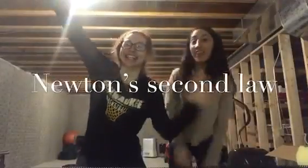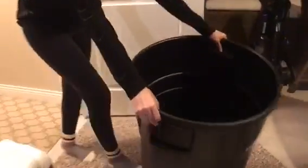Newton's second law. What's Newton's second law, Riley? Newton's second law is acceleration of an object increases with increased force and decreases with increased mass. What does that mean? For example, this empty can has less mass than I do. So with my mass and force, it's easier to push.